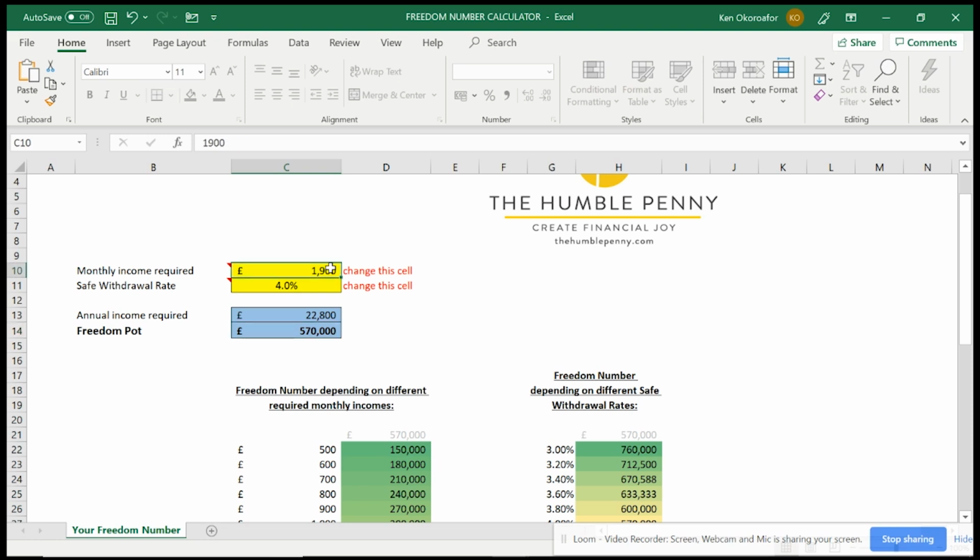So you can see for every £100 you're reducing your expenses by, the freedom pot number you require drops by £30,000, which is really, really fascinating. Let's put that back to 2,000.